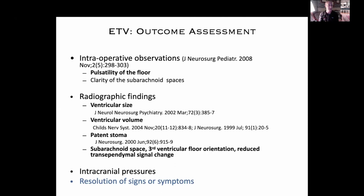But there are a ton of other tools that are available, and the radiographic findings, as we mentioned, are widely published, and people spend a lot of time looking at and debating the various radiographic findings as they relate to the success of an ETV. Ultimately, the key for any medical student who's quizzed about this would be to answer that the clinical signs and symptoms of raised intracranial pressure are the most important.